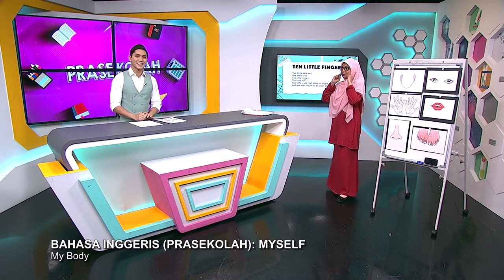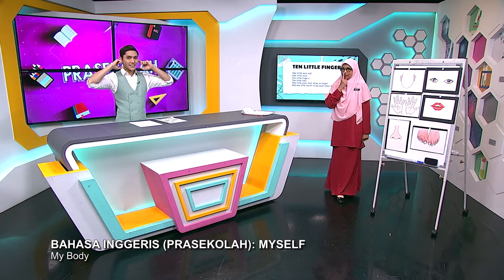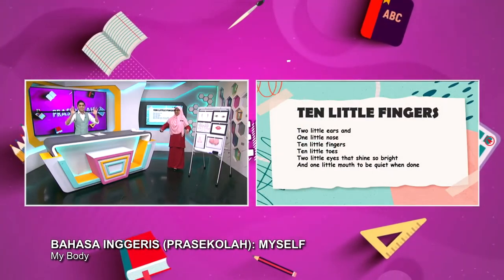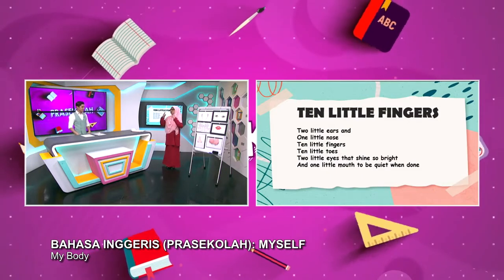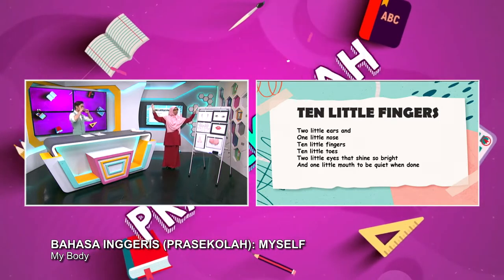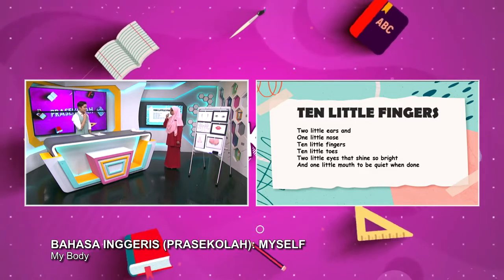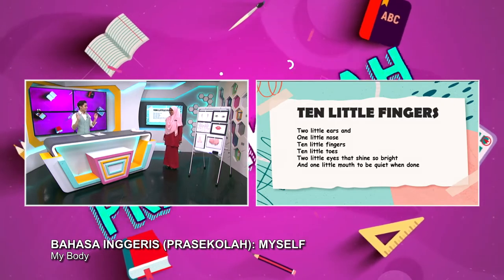2 little ears. 2 little ears. And 1 little nose. And 1 little nose. 10 little fingers. 10 little fingers. 10 little toes. 10 little toes. 2 little eyes. 2 little eyes. That shine so bright. And 1 little mouth. And 1 little mouth. To be quiet when done. To be quiet when done.